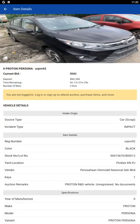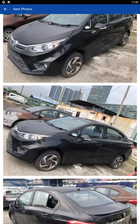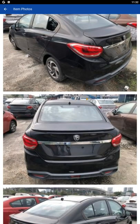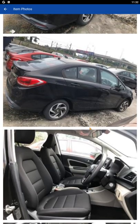And we have another Proton Persona, black in color with the prototype wheels. The dual tone prototype wheels. Again with a busted rear window. Perhaps the car was locked, I think, and then they couldn't unlock it.